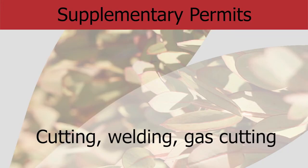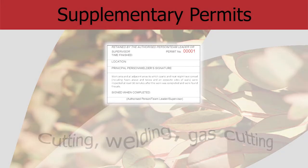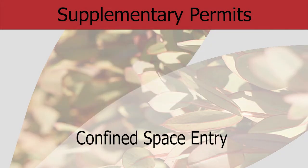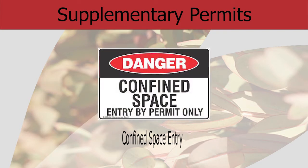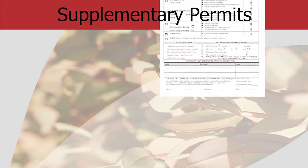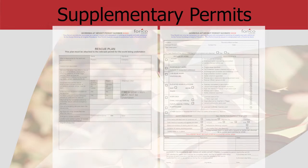If, for example, your task requires welding, grinding or gas cutting, then a hot work permit will be required, and this will be identified when obtaining the permit to work. If entry is required into a confined space, then a confined space permit will be required. Similarly, if you're working at height, then a working at height permit will also be required. Again, if these types of supplementary permits are required, this will be identified on the permit to work, and you'll be expected to implement all the risk management protocols that are identified on all of the permits.